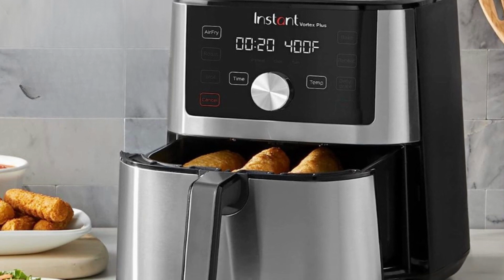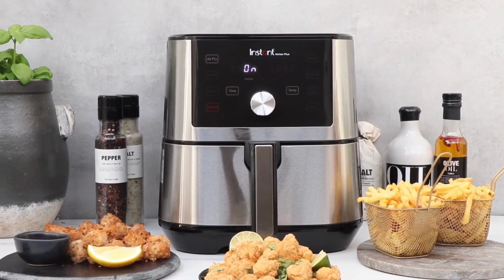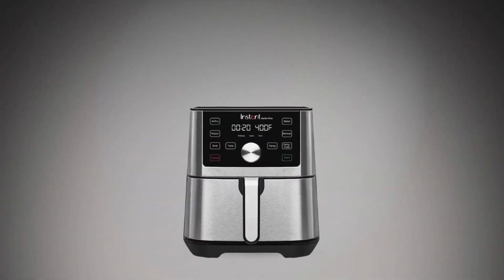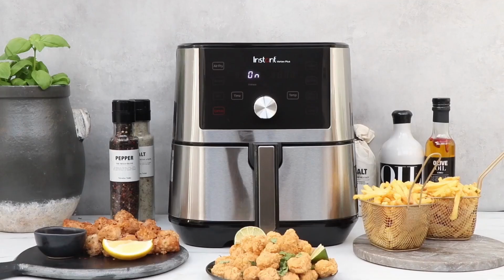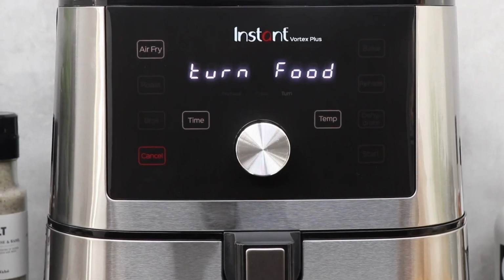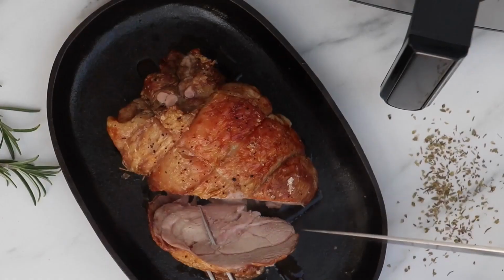Gone are the days of drenching your food in oil, and this is due to its revolutionary air frying technology. With this air fryer, you can achieve that perfect golden crispness with significantly less fat than traditional frying methods. Indulge in your favorite guilty pleasures, such as crispy fries or mouth-watering chicken wings, without compromising your health-conscious goals.